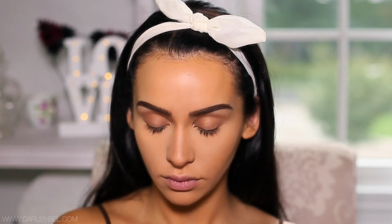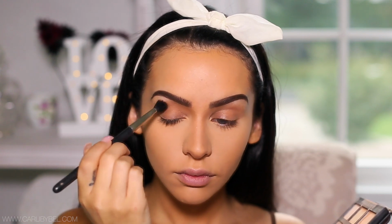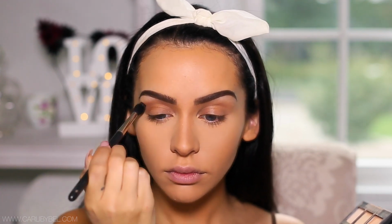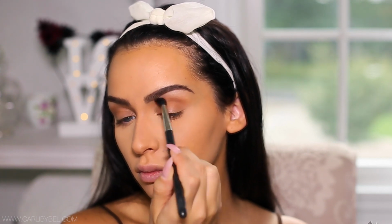So I am just using a big fluffy blending brush and blending that in. I'm using the middle shade and a little bit of the darker shade, and feel free to use as much as you want, but I just wanted to add a little bit of depth into my crease.